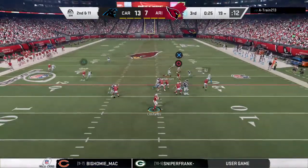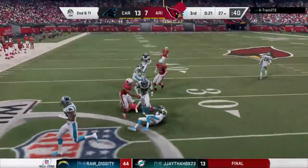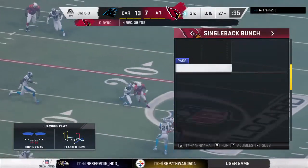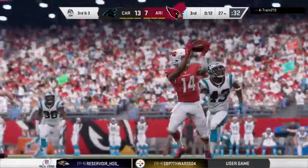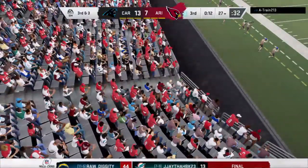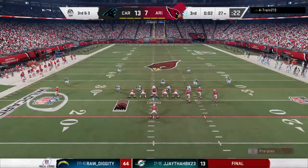Second and 11. He'll get this into the hands of Bird. This will be a gain of about 8 to the 27-yard line. That's a gain of 8. Makes it 3rd and 3. Try to get one more in here before the quarter breaks.